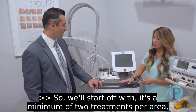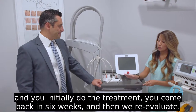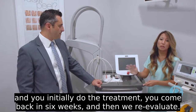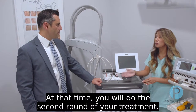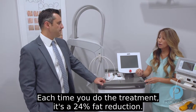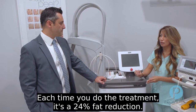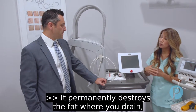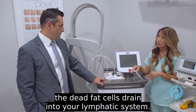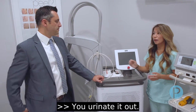We'll start off with, it's a minimum of 2 treatments per area. You initially do the treatment, you come back in 6 weeks, and then we reevaluate. At that time, you will do the second round of your treatment. Each time you do the treatment, it's a 24% fat reduction. Wow. It permanently destroys the fat, where the dead fat cells drain into your lymphatic system. You urinate it out. Okay.